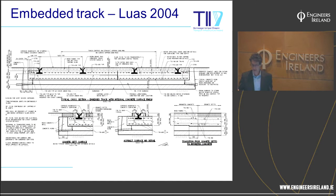This is the embedded track that we built for the Luas in 2004. Two rails, completely independent of each other, a double layer of reinforcement for a two-stage slab. The rails are encapsulated into a proprietary ALH rubber resilience profile. So they came on site factory coated into this material.